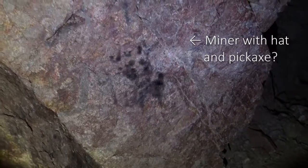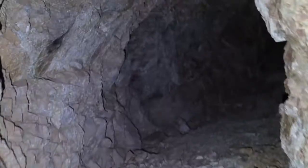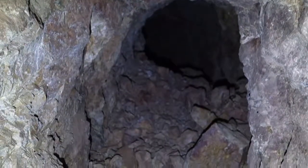Or wait, there's some miners graffiti right there. That's really cool. Okay, I just came from that way. This path leads to the exit, and this is continuing deeper into the mine.